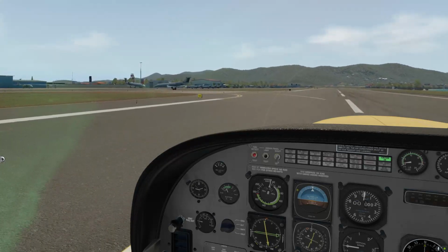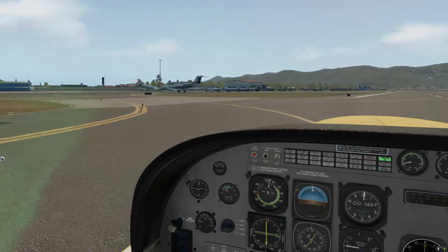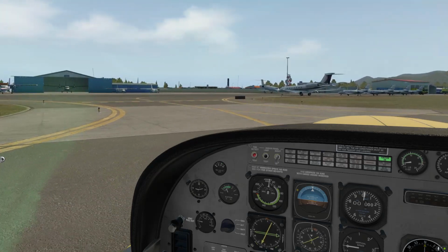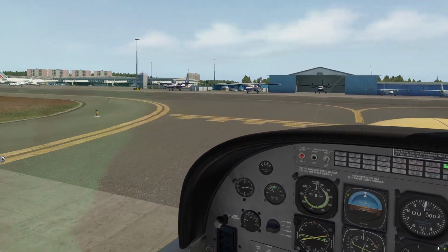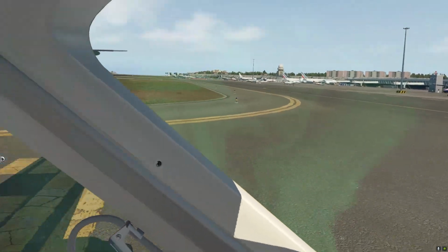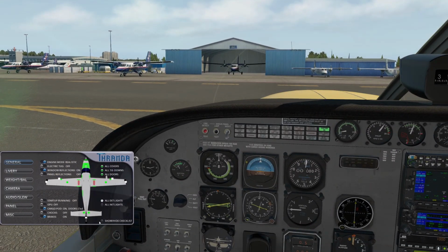All right, a little bit of brakes. Follow this taxi line. We'll ignore that taxi light that we just ran over. Okay, so still in beta, and the plane's just kind of slowing itself down. It's great. Oh, I love turboprops. They're so cool. Okay, coming to a stop. Bonk. So let's pull up our checklist.